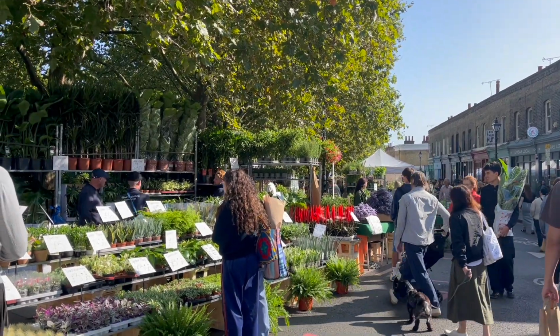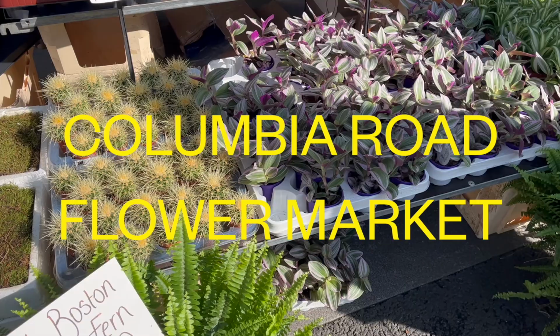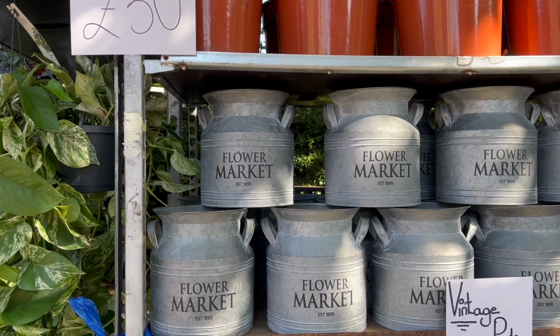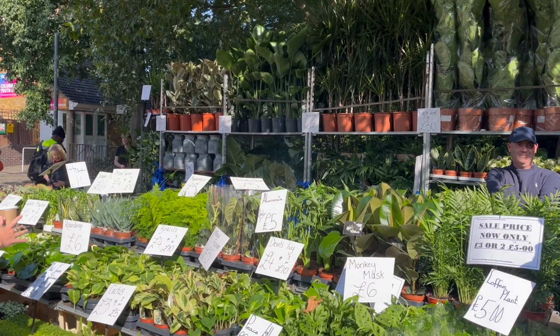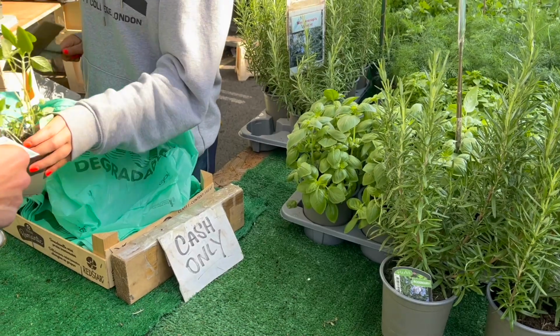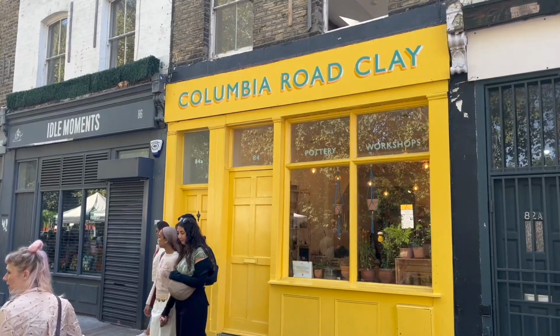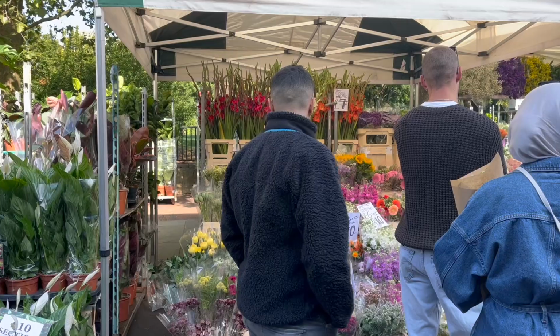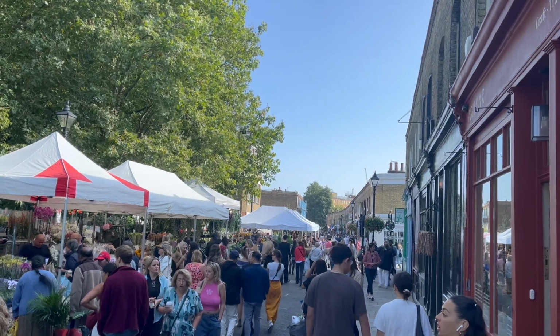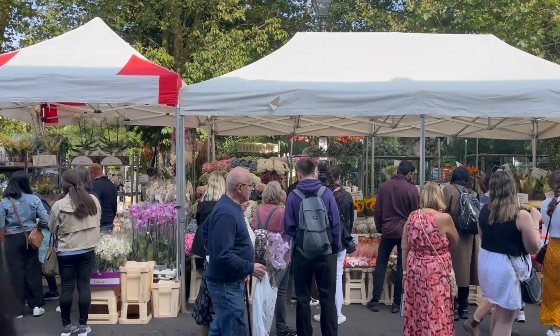Starting with one of the most iconic outdoor markets, with very limited but necessary opening hours. Open only Sundays from 8 until 3 p.m. Columbia Road Flower Market is so beautiful. It's full of fresh flowers, plants and gardening accessories. It really lights up your day to go there in the morning, and you'll need to head there early if you want the best bunch.